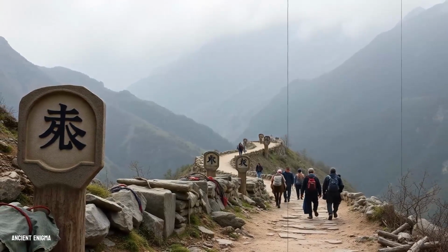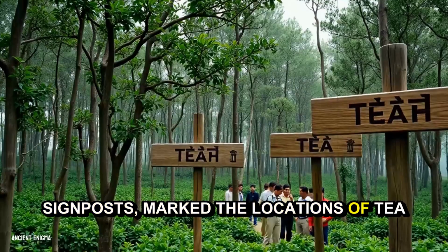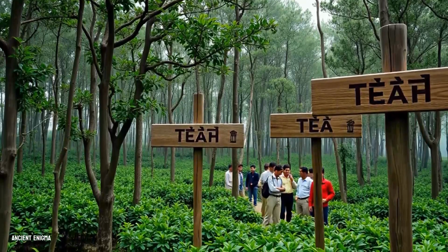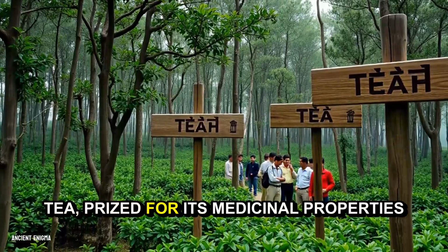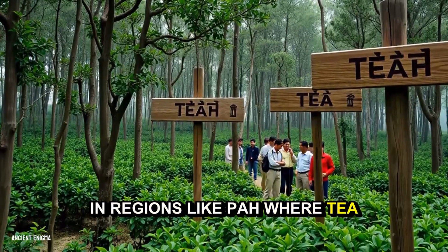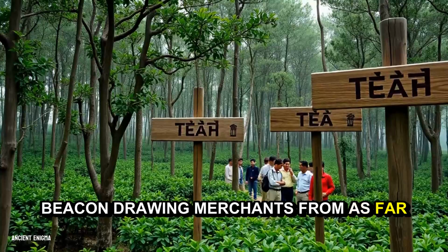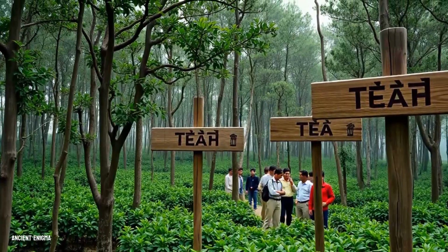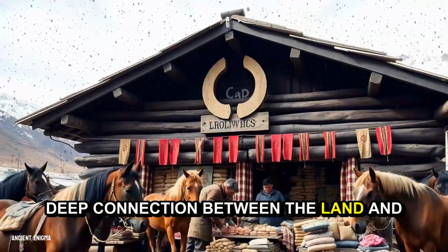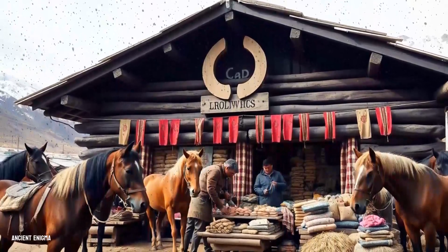The tea leaf symbol, often carved into stone or painted on wooden signposts, marked the locations of tea plantations and processing centers. For traders, this was more than just a waypoint. It was a promise of high-quality tea, prized for its medicinal properties and cultural significance. In regions like Pu'er, where tea trees grew wild in the dense forests, the tea leaf was a beacon drawing merchants from as far away as Tibet and Central Asia. These markers weren't just about commerce, they were a testament to the deep connection between the land and its people, who had mastered the art of cultivating and processing tea over centuries.